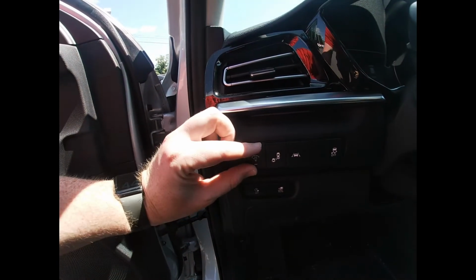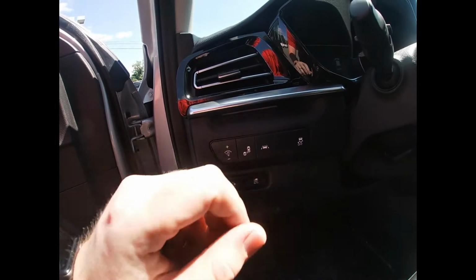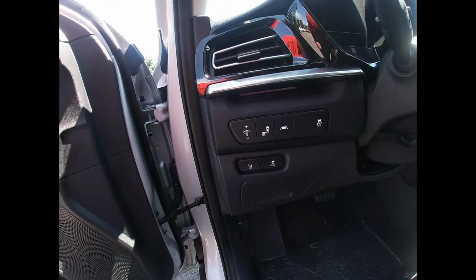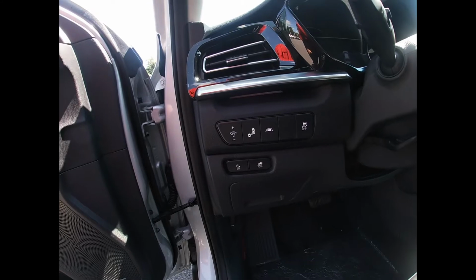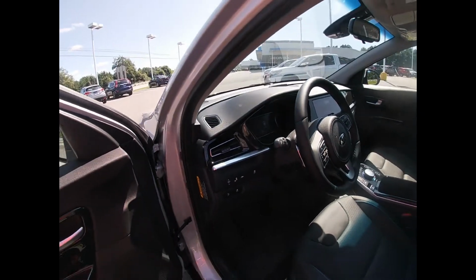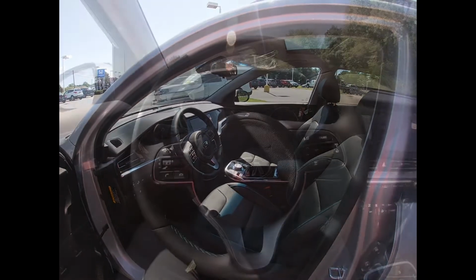You have the auto dimming, or the dimming lights here in the inside of the vehicle. You have blind spot monitoring, lane departure warning, and the traction control off button. And then down here, you have the charging settings here where you can turn the charging off, or you can have it automatically charge up to the full battery, I'm pretty sure. But there is an app that Kia gives you along with this as well. Air vents here as well. And let's jump on the inside and show you some more features here.